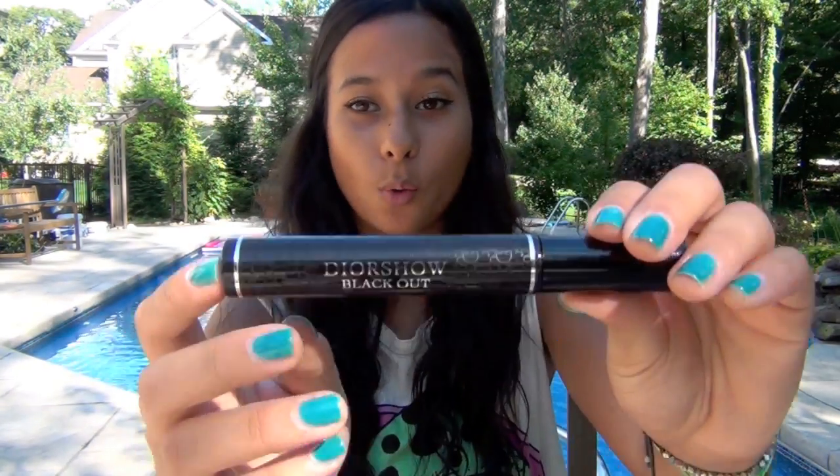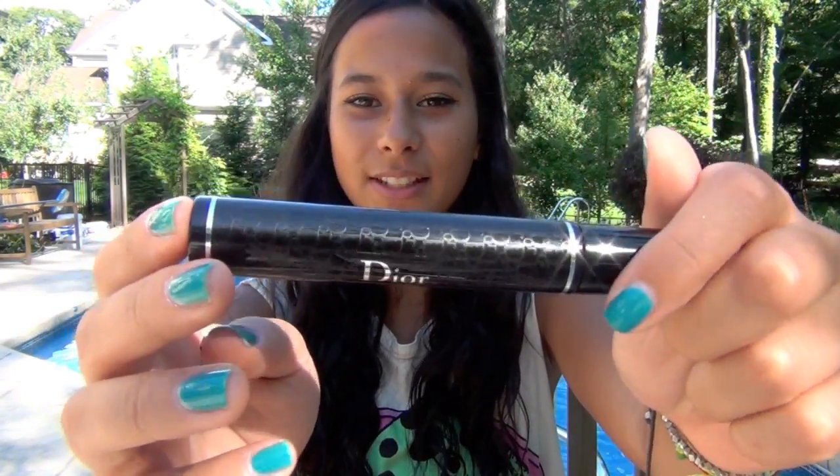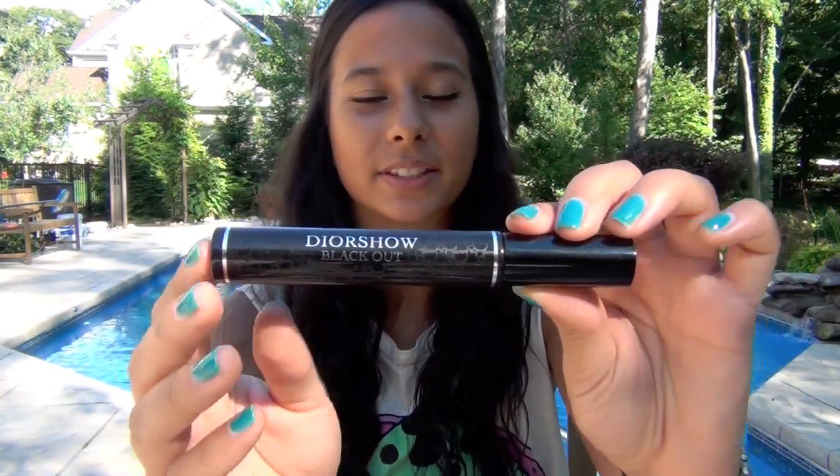Then for most worn mascara, I wore the Dior Show Blackout Mascara. I haven't really used this since 2 years ago, and I decided to buy it again this summer, and because I knew I would be wearing mascara every single day, so I'd get my money's worth out of it because it's pretty expensive. I think it was $28, which is pretty up there for a mascara when you can buy a drugstore one that works just the same, but I really wanted to get the Dior Show one again and see how it works, so love this.